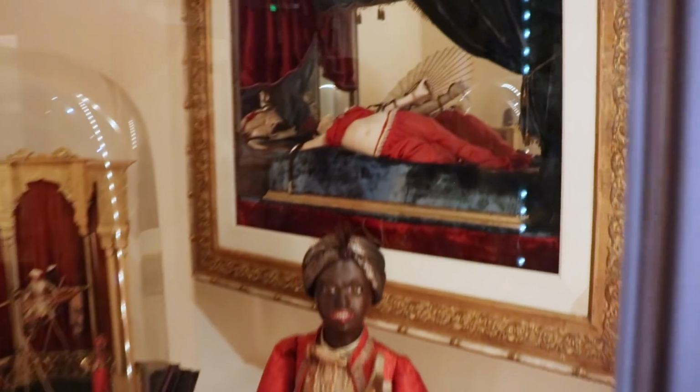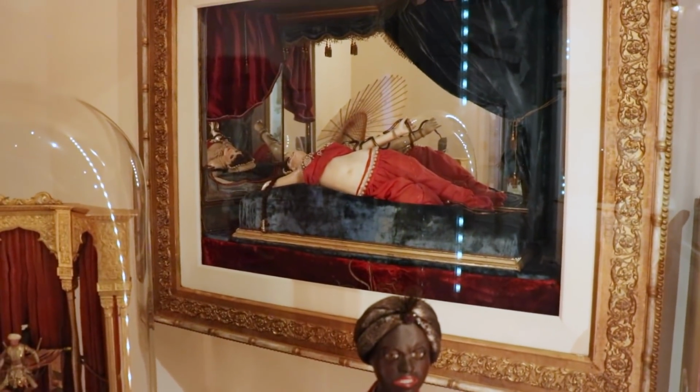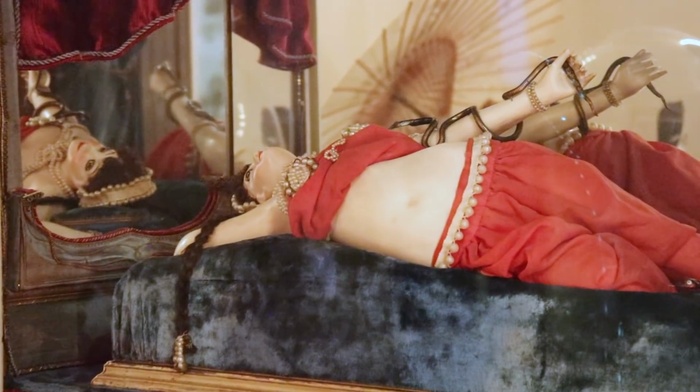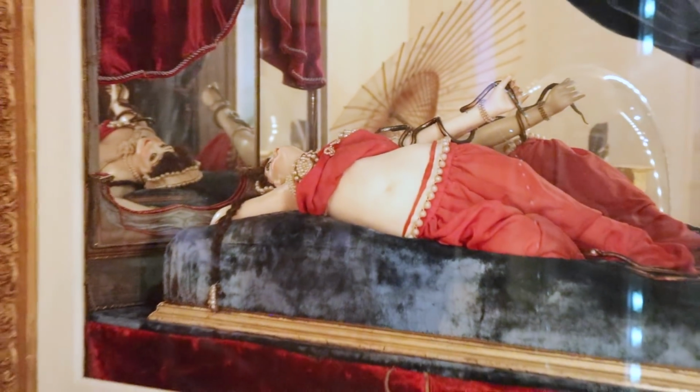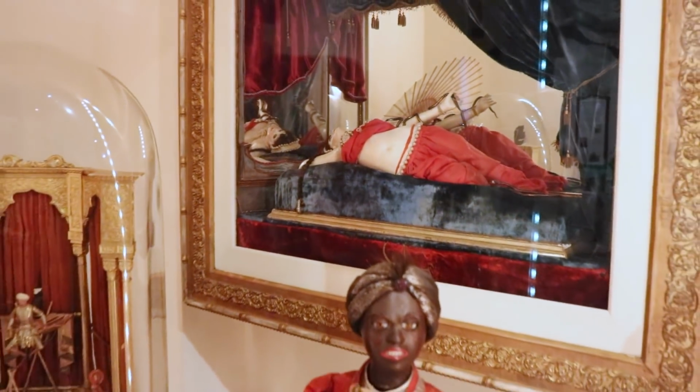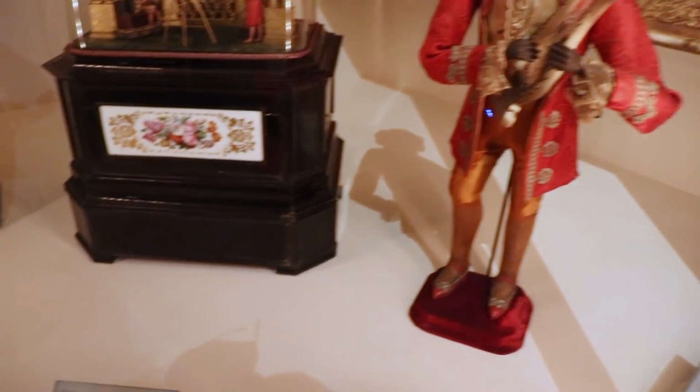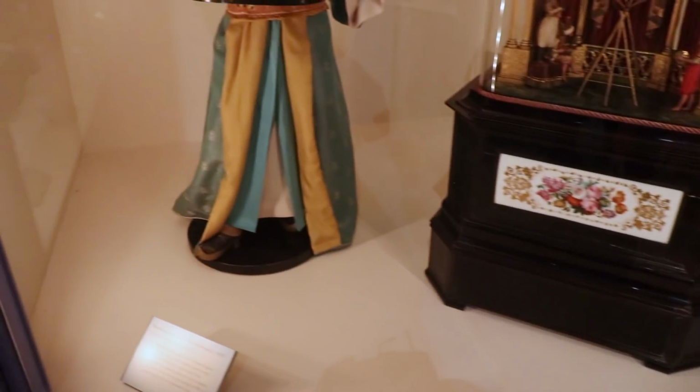Oh, look at the one over there. I didn't see that one. So these were basically toys that people would purchase, and they would move on their own. They move on their own because they are on clockwork mechanism with gears and all of that stuff, and they all have, again, a music box attached to them.